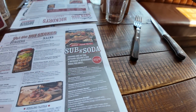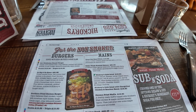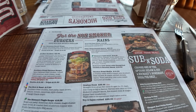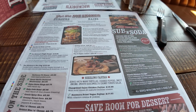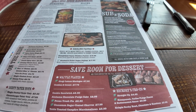And then on the back we have some more burgers and mains. So various big massive burgers with chicken and beef. We've even got sea bass and fish. And also, maybe if I have room, I'll get some dessert, although I'm not so sure if I will, with it being a big massive meat platter.